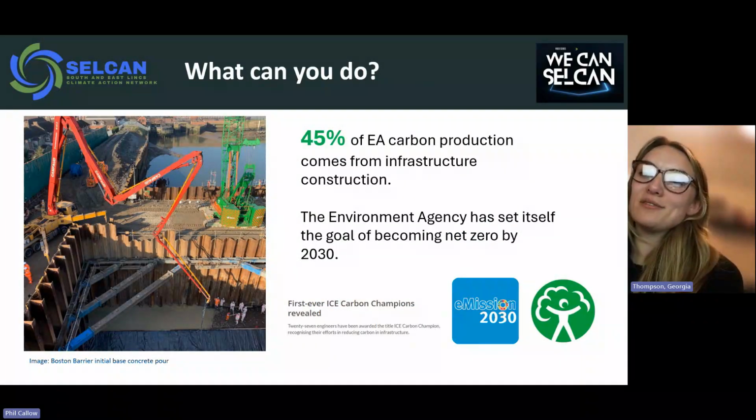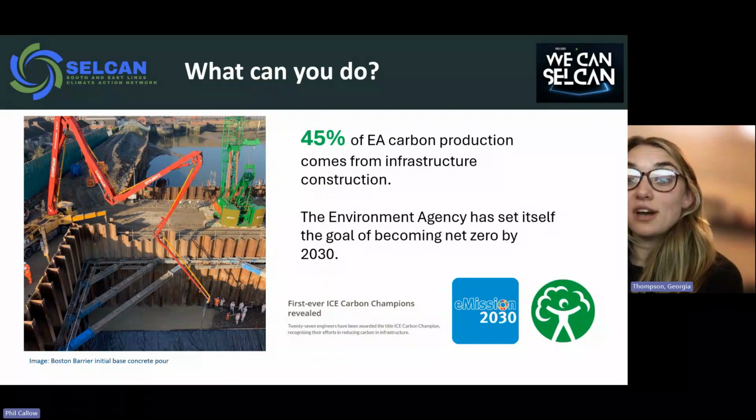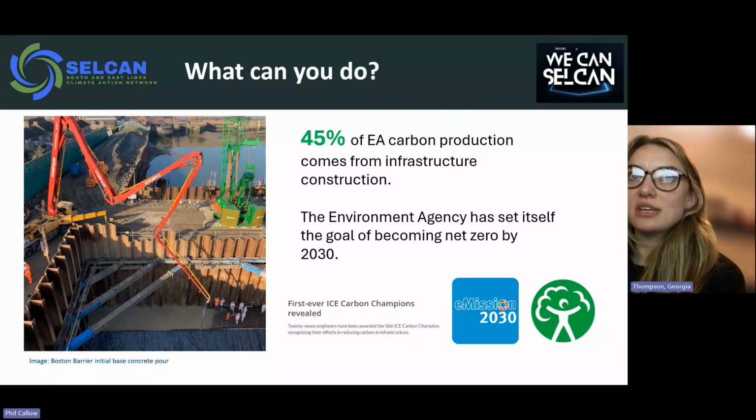So 70% of the world's CO2 emissions can be traced back to infrastructure, and 45% of EA carbon production comes from infrastructure construction. So as I said before, we're really mindful that within our climate mitigation, we don't actually add to that problem. So we try and share our learning wherever we can. Over 7,000 staff within the Environment Agency are now accredited with the Carbon Literacy Trust, with the idea that we'll go on to spread the word, kind of like I'm doing today.